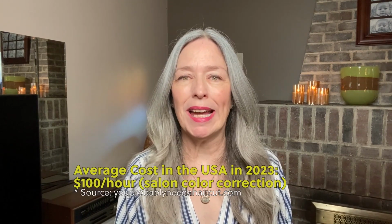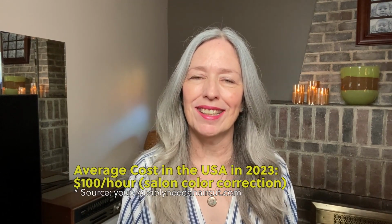Now, what also used to happen to me is I wasn't especially gifted at coloring my hair at home or doing my root touch-ups at home. Often the colors didn't match. Then what do you do? You might end up going back to the salon to get a color correction. So as you can see, all of this dye really adds up, and we're not even talking today about the damage that it can do to your hair. We're just talking about the financial part. And believe me, it is costly.